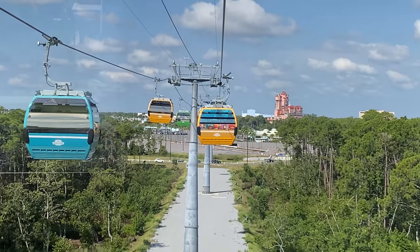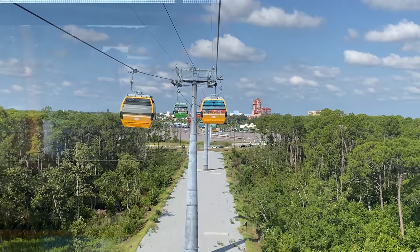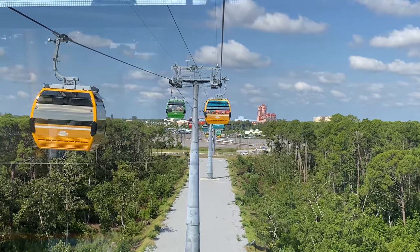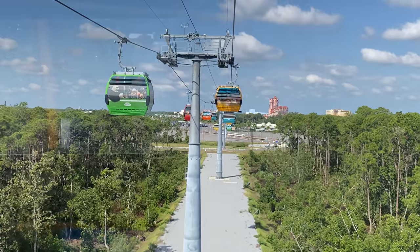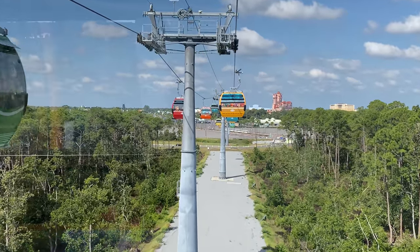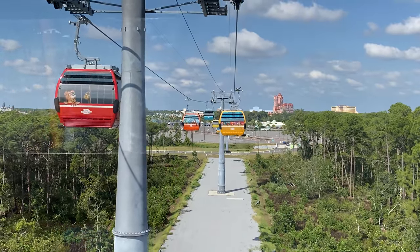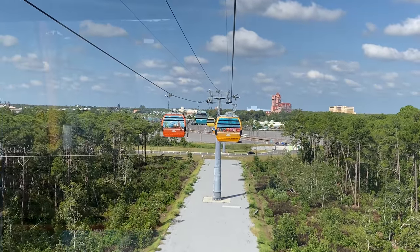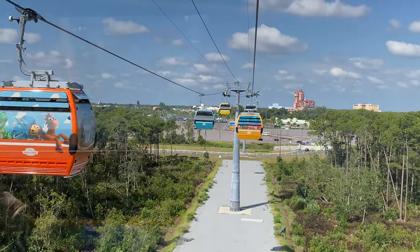It's a cool view of tower from here. Backside of tower. Backside of tower. Star Wars to the left. Oh, yeah. There's Batu.